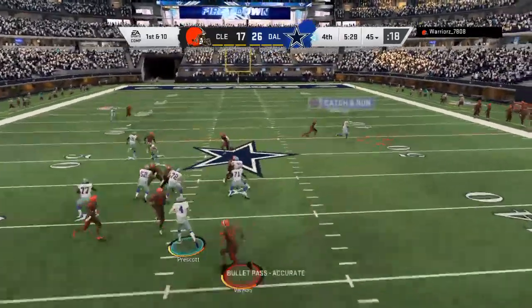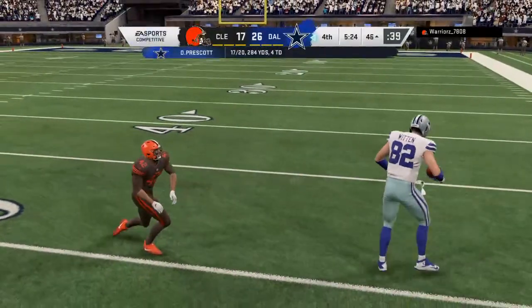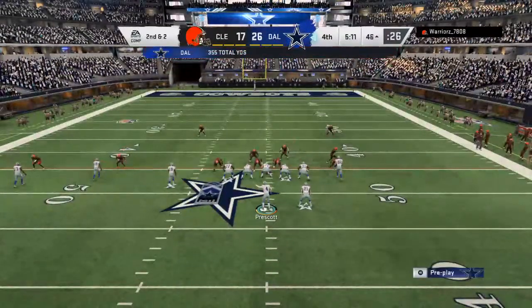Out of the gun. Here's Prescott. And this is caught by Witten, the tight end. And he'll be down at the 46. So they go from 46 to the other on a pickup of 8.